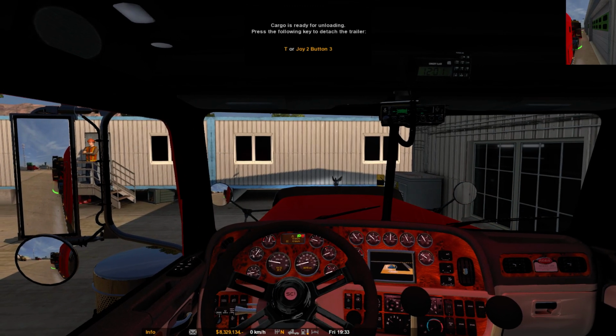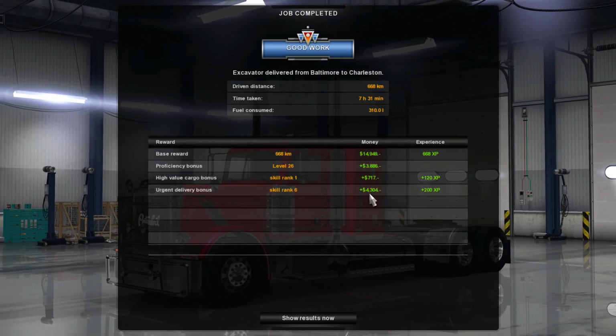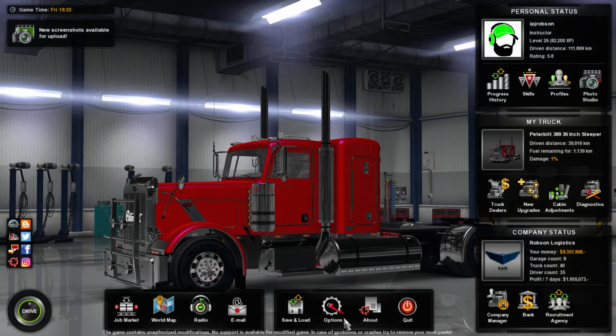Lock that up. Decouple. Let's see if we actually got penalized for that guy on the highway. No, yeah, we definitely did. How much damage? Was that 1% of damage? $1,000. Come on. It was his fault, honestly.